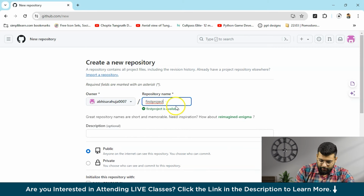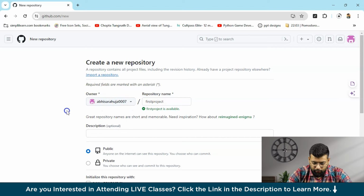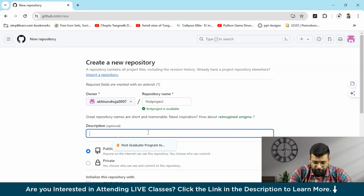Let's see if it's available. It's available, and below there is a note that repository names are unique to your account only and can include letters, numbers, hyphens and underscores, because there's an owner here. So you are the owner here, and then there's a repository name, and then comes the description that is optional, and this provides a short description of your repository. This is not mandatory but helps others understand the purpose of your project.